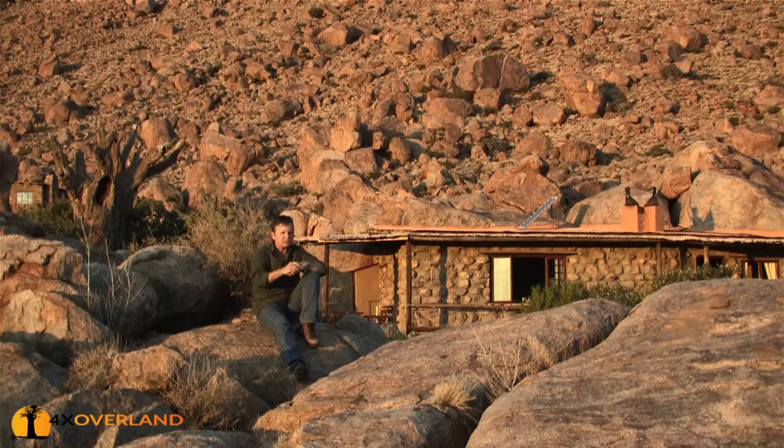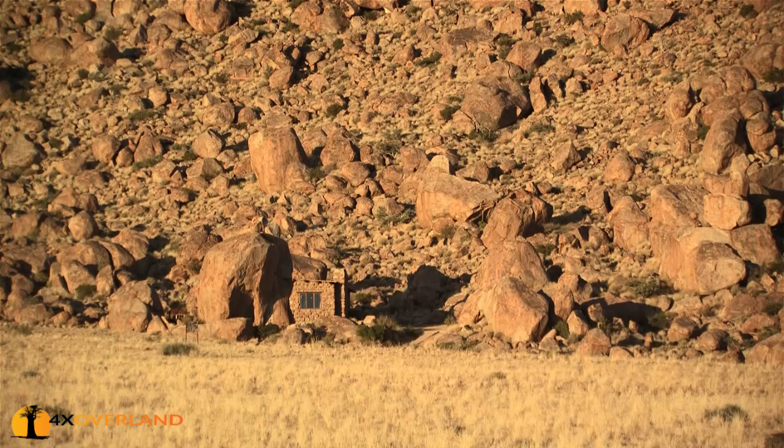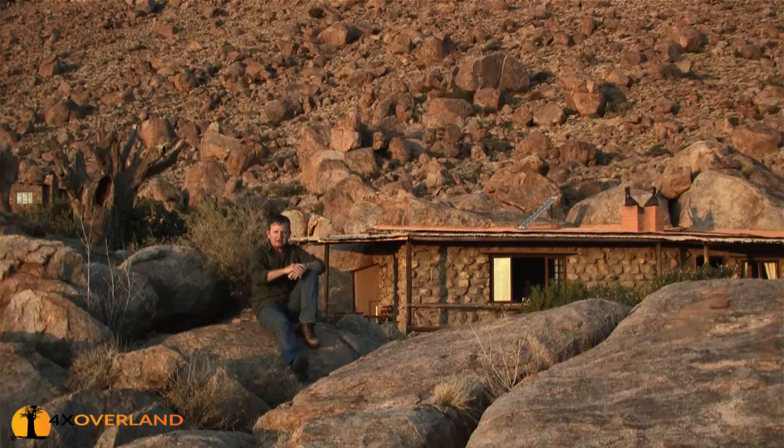This is Klein Aus Vista, about 5 kilometers from the town of Aus. And our approach here was through this beautiful grassland to some small huts near the base of the mountain. And it's extraordinary. I didn't see them until we were right on top of them. They're beautifully hidden in the mountain. And so this, for me, is where our Namibia adventure truly begins.